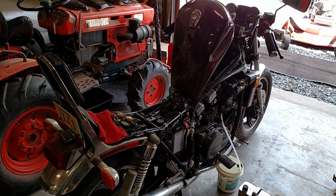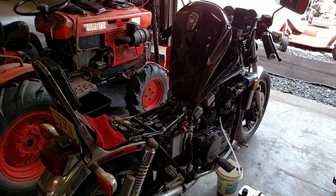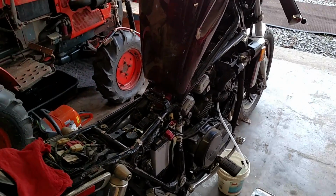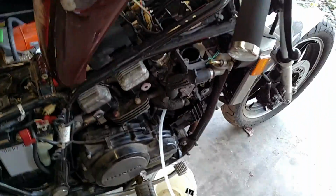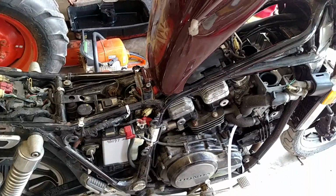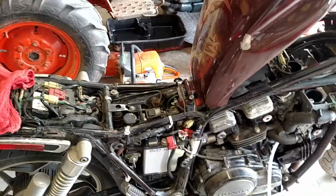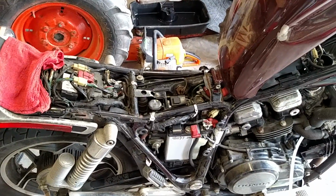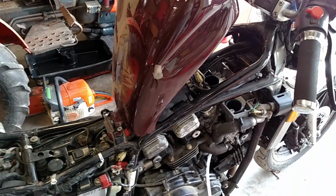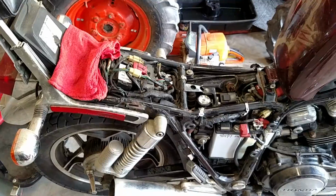Alright everybody, this is my 1982 Honda Magna VF750 V45 4-cylinder quad carb motorcycle. I've been having some problems with the carburetors actually flooding the cylinders, and I've been trying to figure out what was wrong. It's a very odd problem that I believe is only for the '82s and '83s, and this is what the problem is if my fix didn't work.